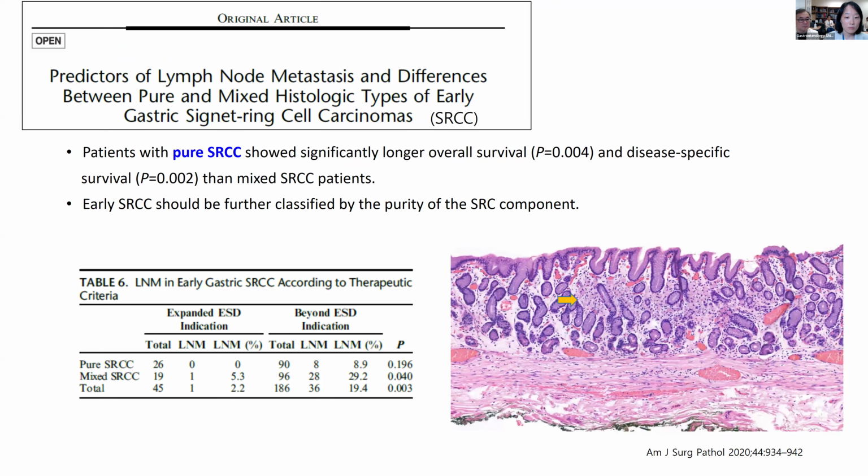In a study on signet ring cell carcinoma, early gastric cancer, the pure signet ring cell carcinoma, like this example, showed a good prognosis compared with mixed signet ring cell patients. In their study, 26 patients with pure signet ring cell carcinoma who fulfilled the expanded ESD indication had no lymph node metastasis. Therefore, these authors suggest that early signet ring cell carcinoma should be further classified by the purity or percentage of the signet ring cell carcinoma component.